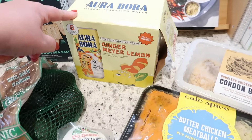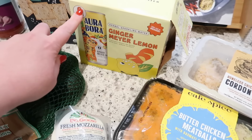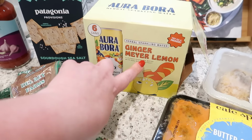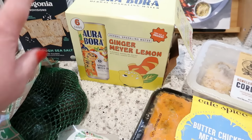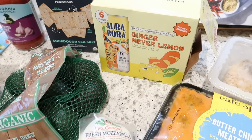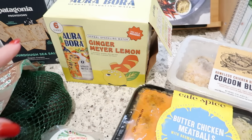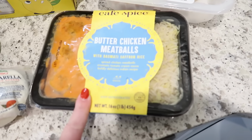And then the Orabora Herbal Sparkling Water. I actually had one of these earlier today. I've never tried this flavor before. This is the Ginger Meyer Lemon. It's very good. They have different flavors. I think there's a lavender one, maybe a grapefruit. I've tried all of them and I really like them, but this one is really good as well.